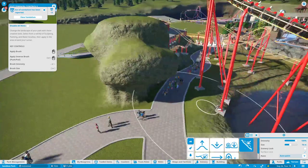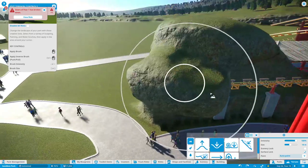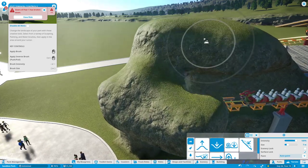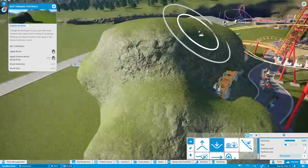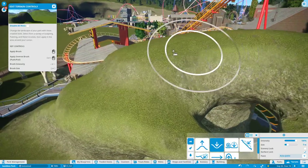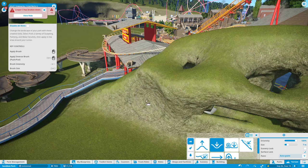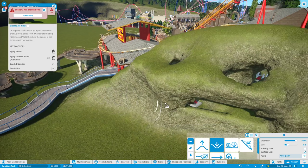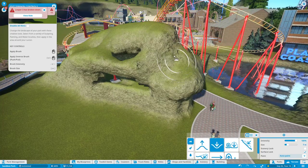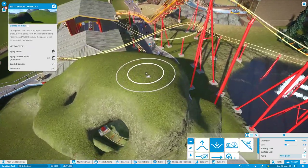Perfect. Keep that like that. Let me edit it over here. Change the size up. Trying to make it where it doesn't look as round. I mean, you can add waterfalls, all kinds of stuff. It's actually a pretty amazing game. And the detail in the game is just amazing.